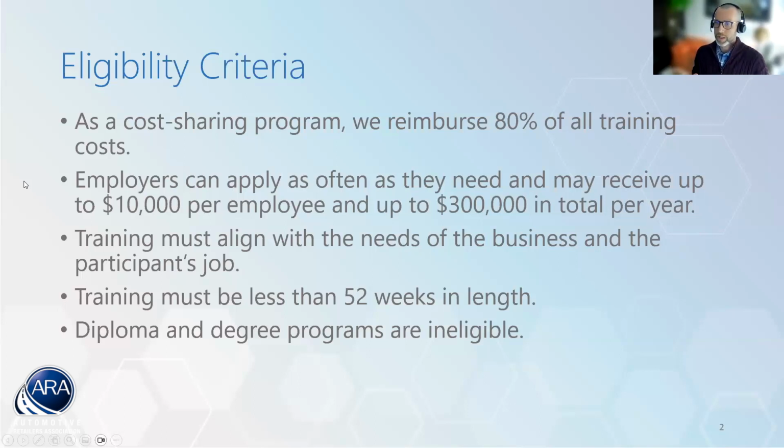I mentioned this briefly, training must align with the needs of the business and the participant's job. Training cannot exceed 52 weeks, so the program is designed to support employers who are looking to deliver short-term skills training that results in a better job. And we don't fund diploma or degree programs. So those are the high level pieces of criteria.